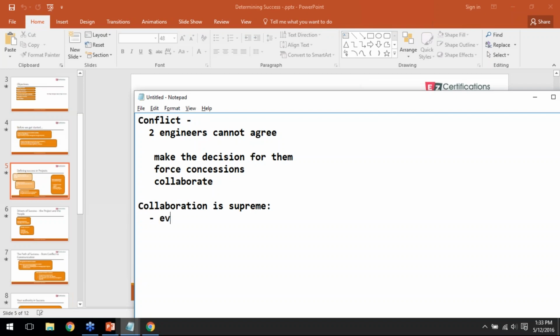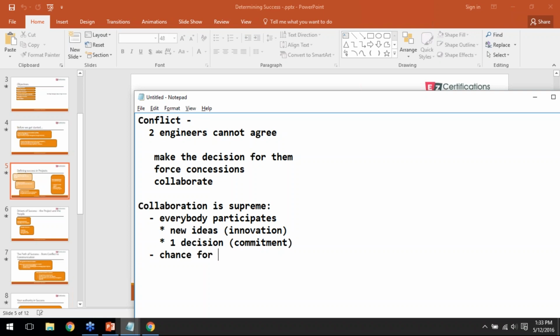First of all, everybody participates. That means new ideas, and that's innovation. And that means one decision, and that means commitment. If you do this, collaboration, the PMBOK says, and I agree with it here, that you get a chance for a longer lasting solution.